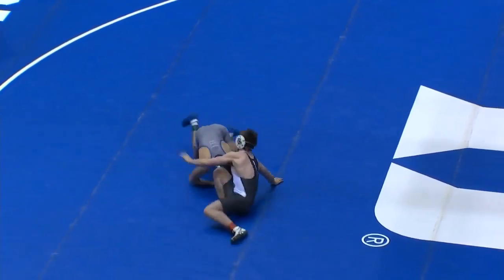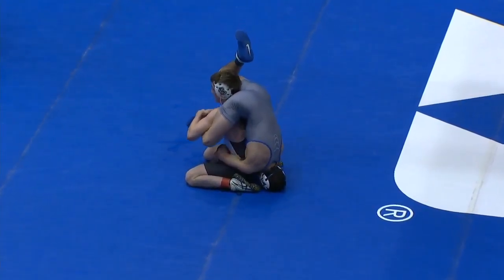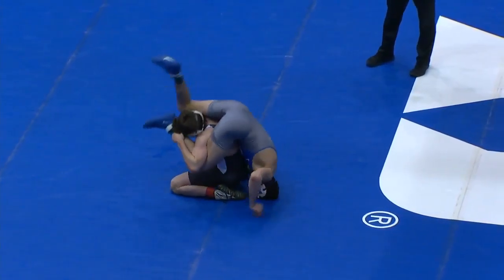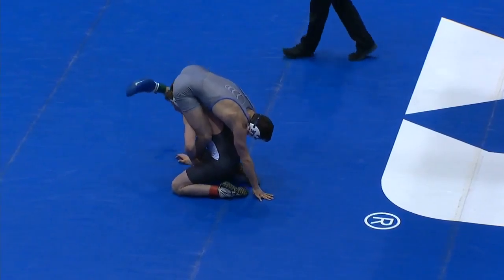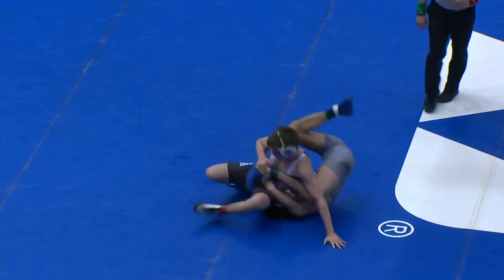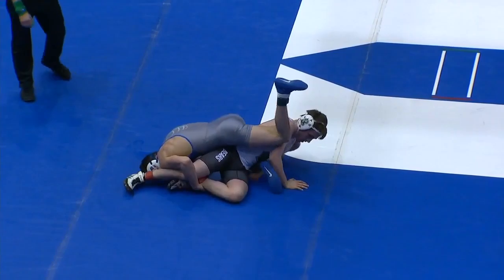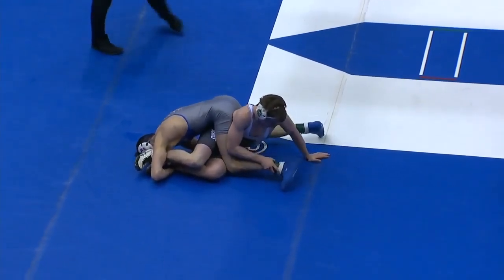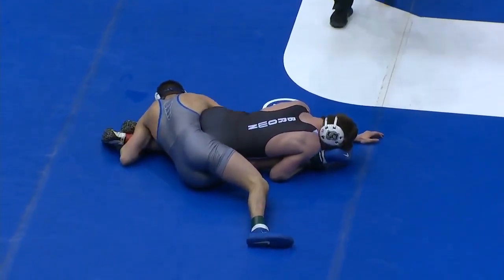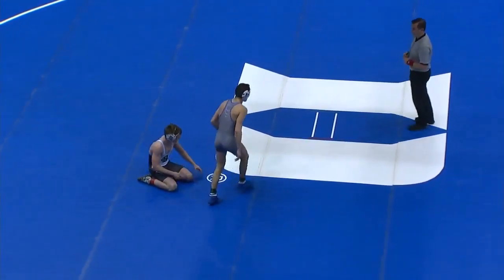Both working on their tie-ups. Josh snapped him down. Oh, Rilbuto right back in on that single leg. Josh working here to defend. He's going to try and tie up one of Rilbuto's arms, make it hard for him to score here. Rilbuto sits back. Both wrestlers trying to stay in a higher position. Whoever's higher in this position is going to have the advantage to score. But here we go, got a stalemate here. Start back up on our feet.